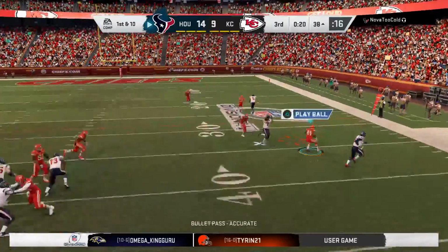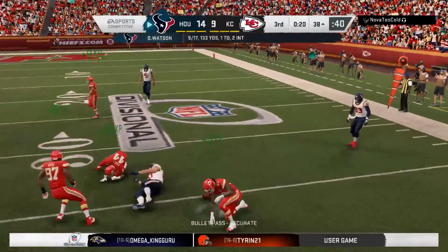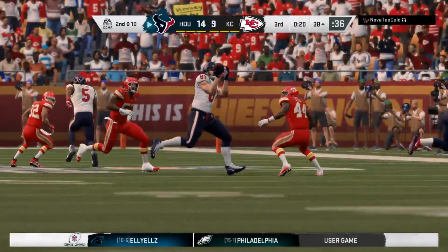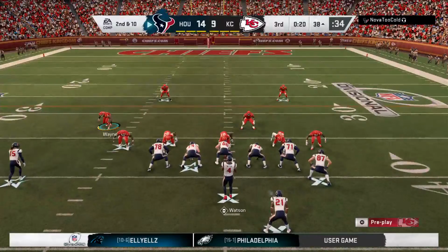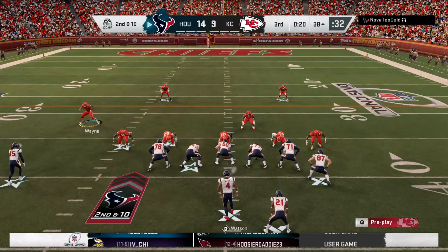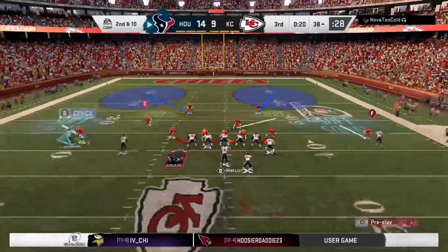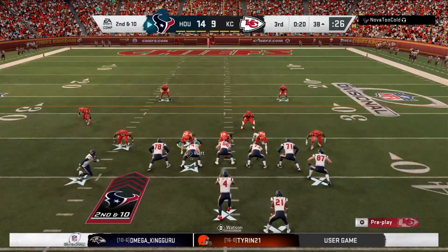From the gun, Watson. And that is incomplete. He couldn't hold on through the contact. Brings up second down. We've seen good cover skills on display throughout this game, really from both teams. And there's another nice example there of them making it difficult to complete a pass.